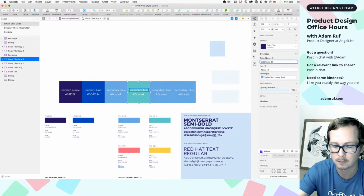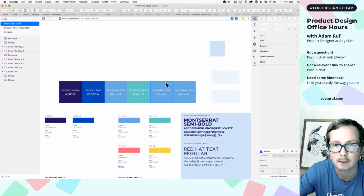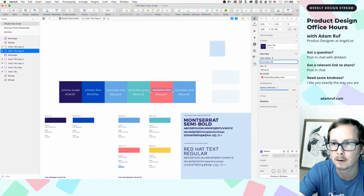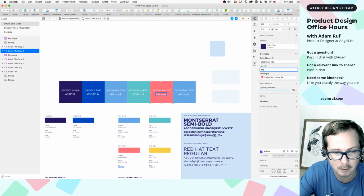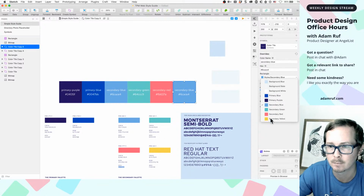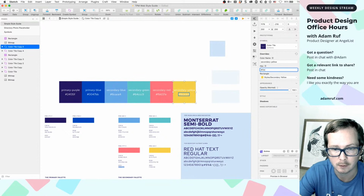Green. 6 for CCC 9. And let's do red. Come on. And FB 637E. Okay. Yellow. And F3D 54E.